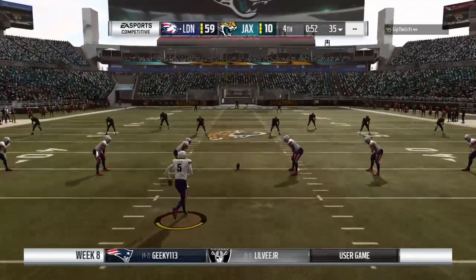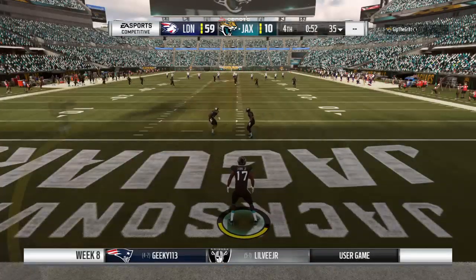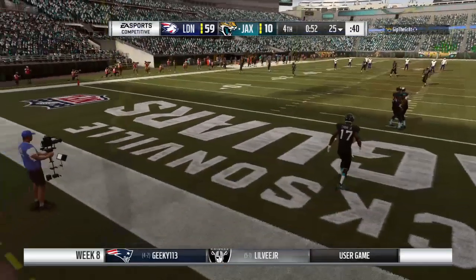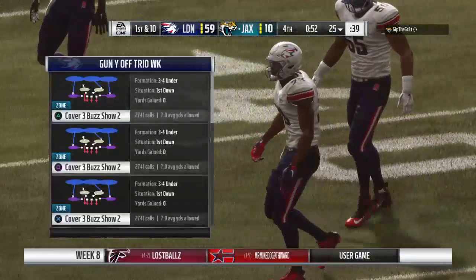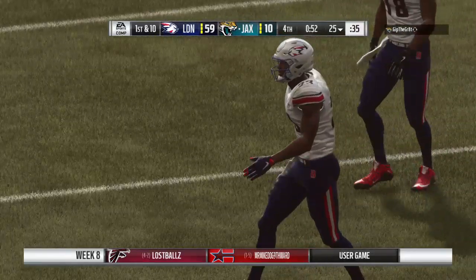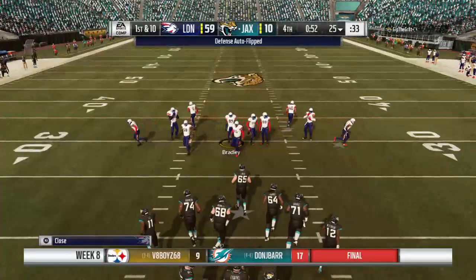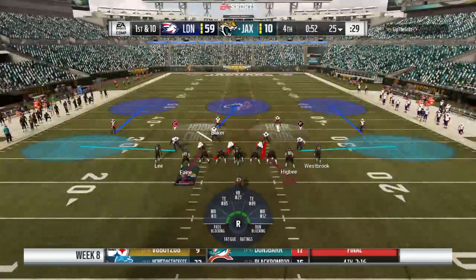The punter Pinion now to kick this one away. And they will not get a chance to return this one as it's through the end zone for a touchback. The Jags offense now gets set and heads back onto the field. They've lost this one. Their offense has struggled. Do they try to put together something here at the end just to take into next week?